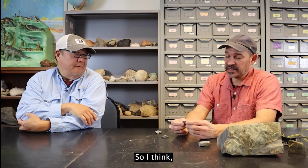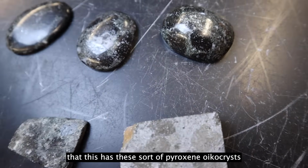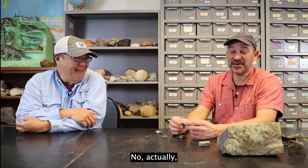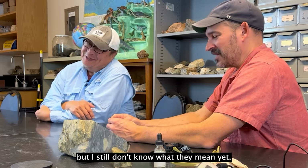Okay. So I think this has these sort of pyroxene oikocrysts, or they're glomeroporphyritic pyroxene phenocrysts. I'm using a lot of big words here. But I'm just trying to impress the internet. No, actually, these are the words we would use. Words I've come across, but still don't know what they mean yet.